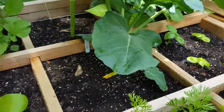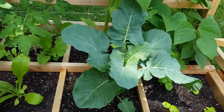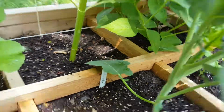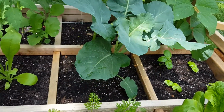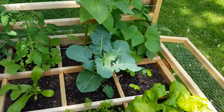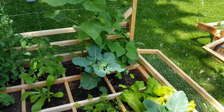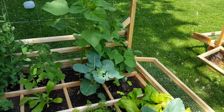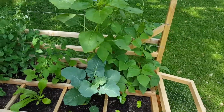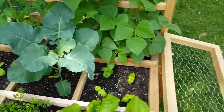This one is broccoli. I'd probably call this cauliflower 50% of the time, but I'm pretty sure that tag says broccoli. It's about a foot tall. I think that the heat affects these brassicas like broccoli and cauliflower in flavor and not how they grow. And we just had a big heat wave that's now over. So we'll see how it tastes if it keeps going, but it looks fine. It looks really healthy, in fact.